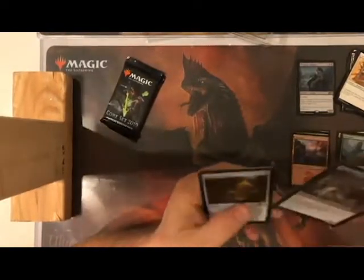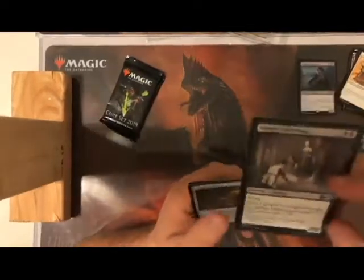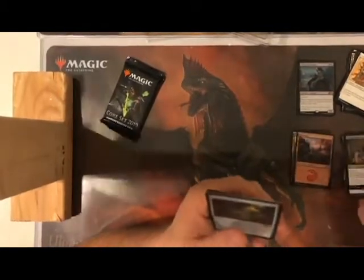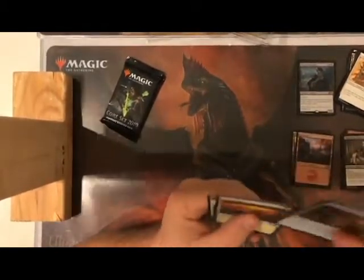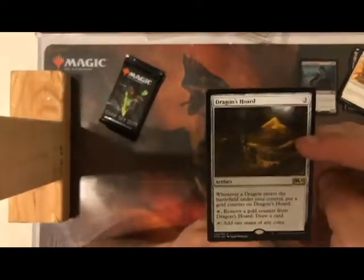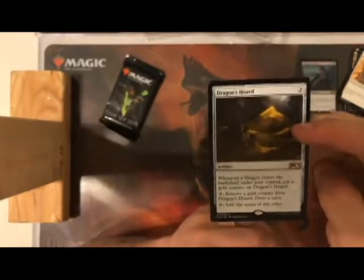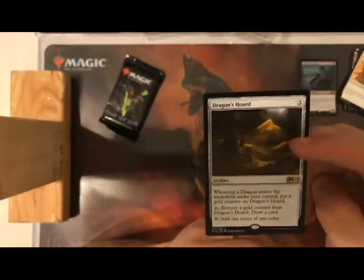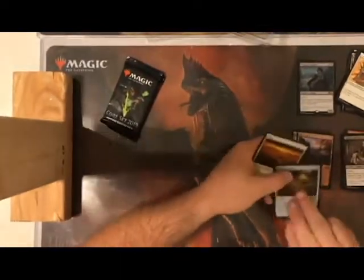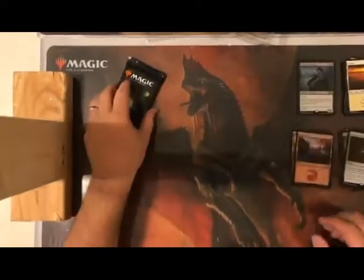Our uncommon, another uncommon, is Vampire Sovereign. I mean, now I want to say a staple vampire card, but I see it in quite a few vampire decks. And our rare is Dragon's Horde. Whenever a dragon enters the battlefield under your control, put a gold counter on this card. Tap it and remove a counter to draw a card. Add 1 mana, or you can add 1 mana of any color. Very cool if you're running a Dragon deck. I don't know if it's necessarily a great card, but still.